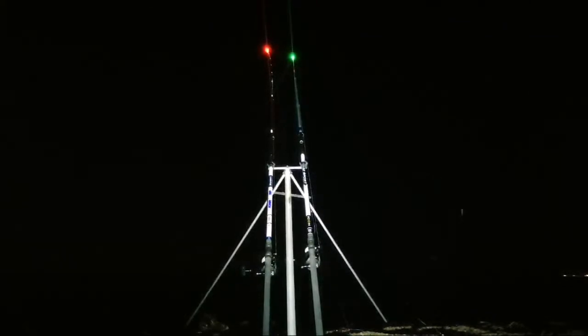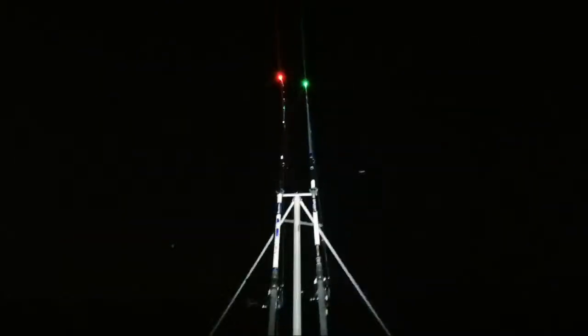These midges are everywhere, obviously because we've got the lights on and so on and so forth. I might have to put you guys out of the tent a little bit, so I can just have 5 minutes without all the midges. That's a bit better for you guys. There we go.